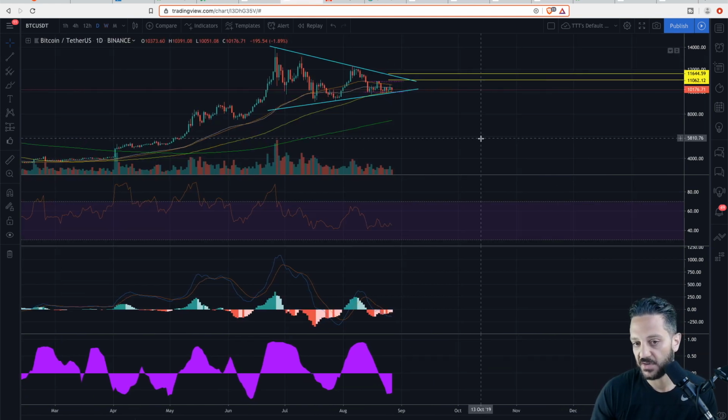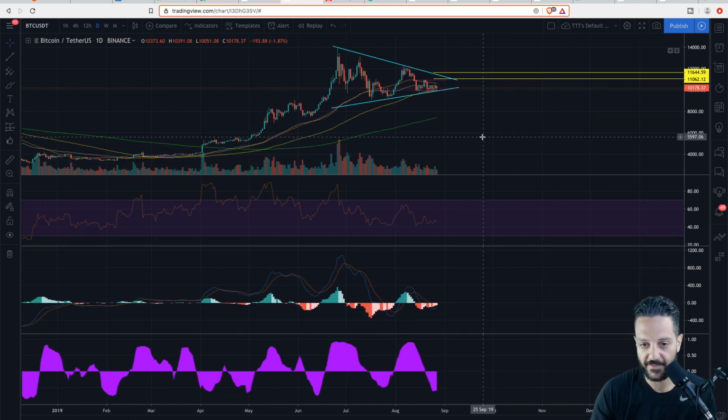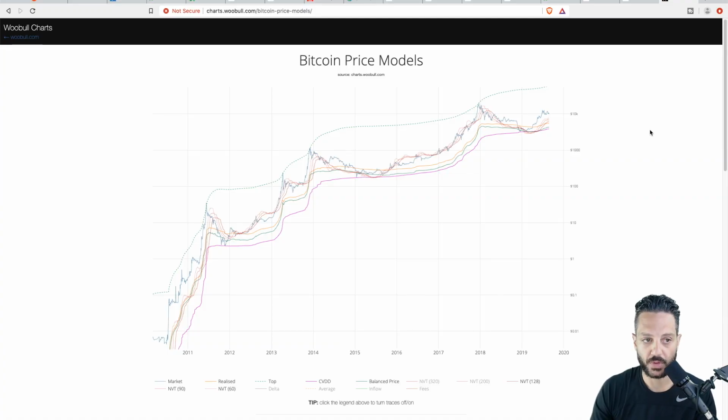So the direction of Bitcoin, I would say, in the short term is not very clear. In the long term, I could tell you we're bullish. But if you take a look at the Woo Bull charts pricing models, you'll see that Bitcoin has a long way to go before it hits a top. So in the long term, it shows that Bitcoin's top, and obviously this has been true along the way, right? Bitcoin's been forming higher highs on the long term, going all the way back to 2011. So, rightfully so, Bitcoin's next top is projected currently at around $55,000 or $56,000.